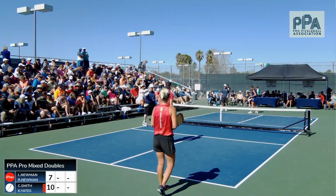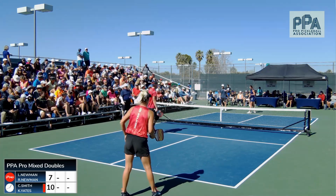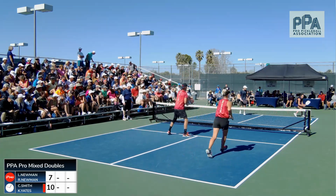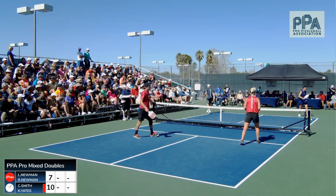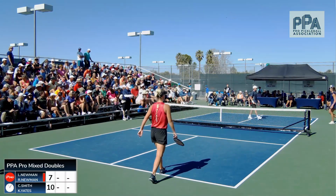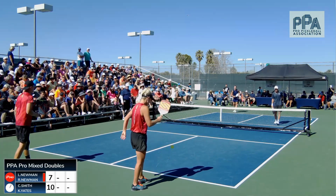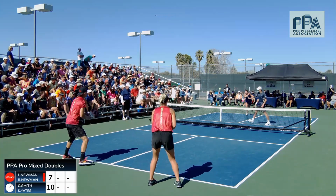Welcome back to Championship Court here at the Pro Pickleball Association Grand Slam Qualifier. We've got game point here, 10-7-2. K.Smith serving. Game point for her and her partner K.Yates, who gets eaten up by that overhead smash at the feet. That's going to be a side out, and you'd consider that a good timeout taken by the Newmans. It's always nice to get a stop right after a timeout. 7-10-1.